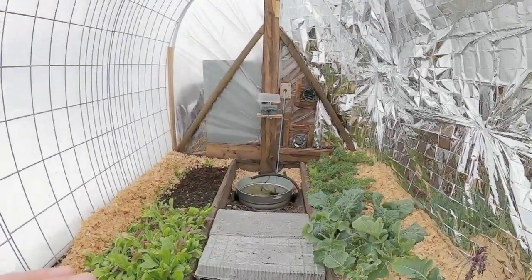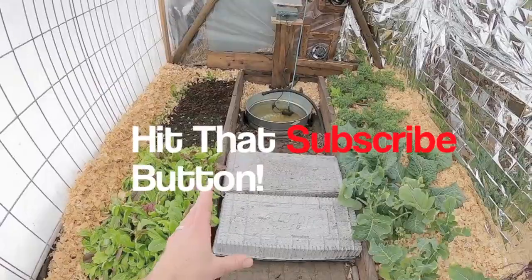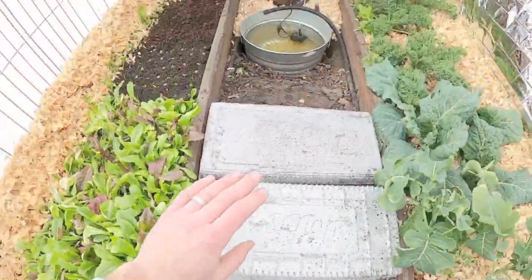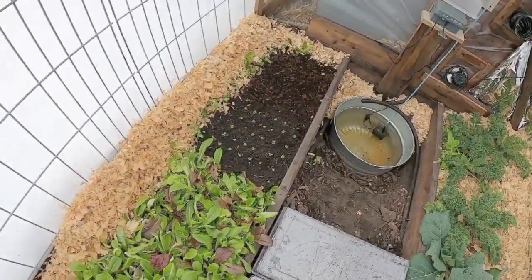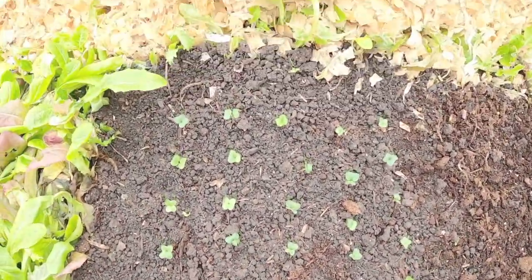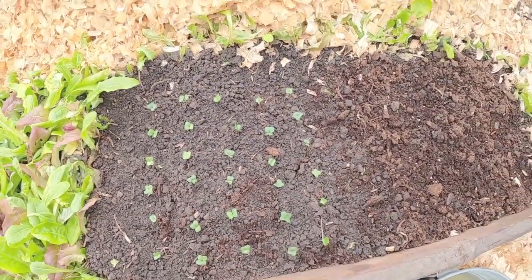We are in our little greenhouse here. It is mid-morning. I wanted to come out here because we just made a video showing all of our sprouts in here, which we have been recycling. We planted out our French radishes here. We have all these French radishes. We planted about a square inch in diameter all the way around them.